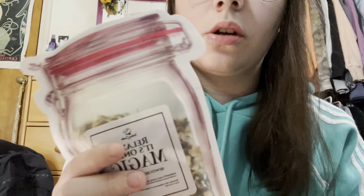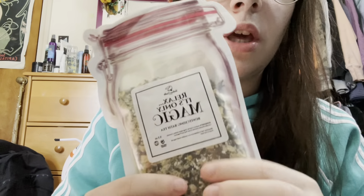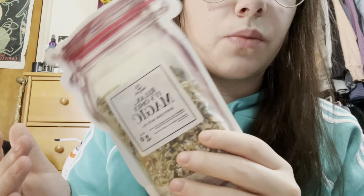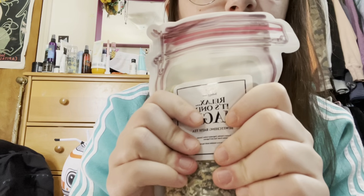A lot of these products are from Fortune Cookie Soap, is the brand. It's like a smaller brand. Because not last year, but the year before, someone gifted me a year-long subscription to their subscription box, and I ended up with a lot of these products because I don't take baths that often.